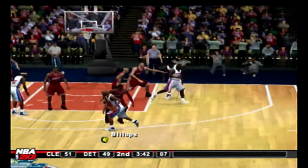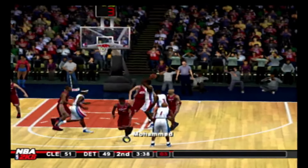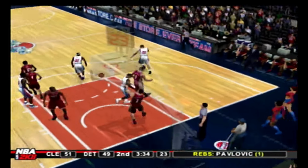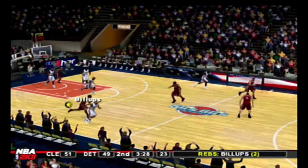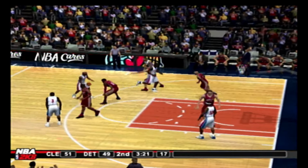Kick out, right side. 7 on the shot clock. To Mohammed. Mohammed tries to post him up. With 1 on the 24, doesn't get enough under it. The Cavaliers with the ball. They're up 51 to 49. The layup off the mark by Wesley. Missing layups are good for one thing, turning your fans against you.